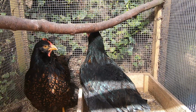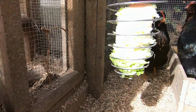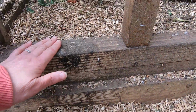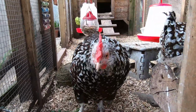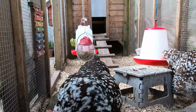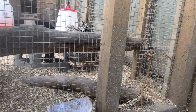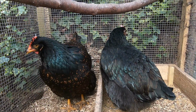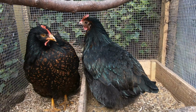She gets between the runs. There's a step from one run into the other. Hello, Emily. And you can see in the background the ramp up to the coop, and Beryl gets up there fine. In fact, she's always first to bed. So she gets around the run. She can find her way to the food and the water, and the girls aren't picking on her.